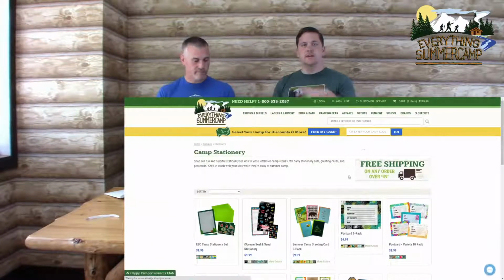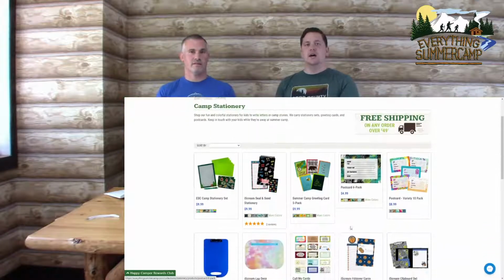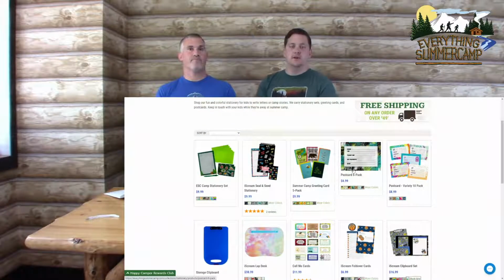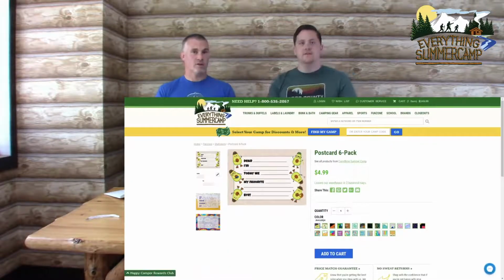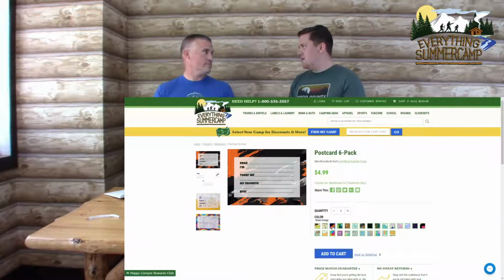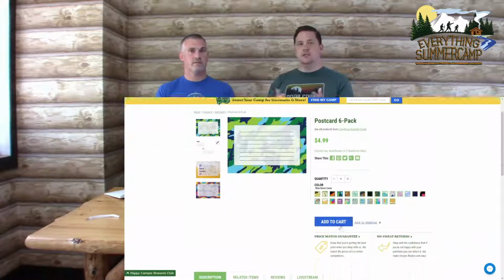Found in the exact same place, Fun Zone, Camp Stationery. So you'll find everything, the stationery, the greeting cards, and the postcards, all on this product detail, or this family, I guess, of listings. But the postcards then come in either a 6-pack or I believe a 10-pack. Right. In the 10-pack, you get 2 styles of each.